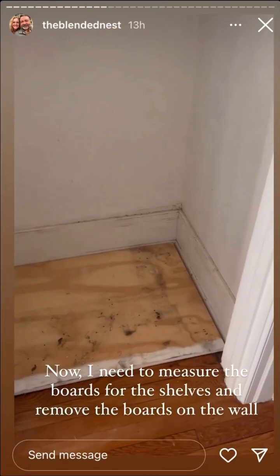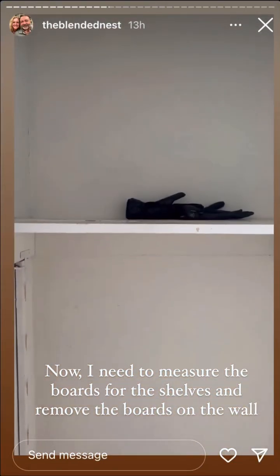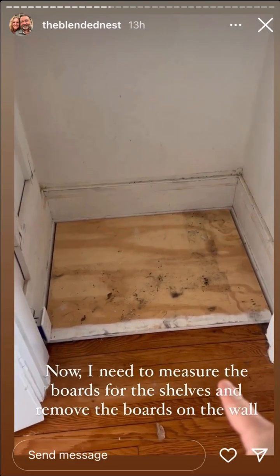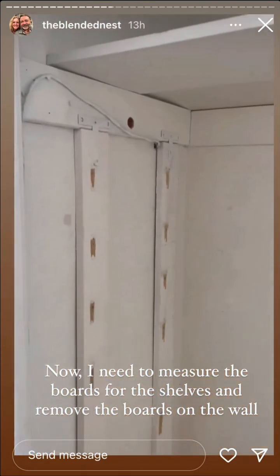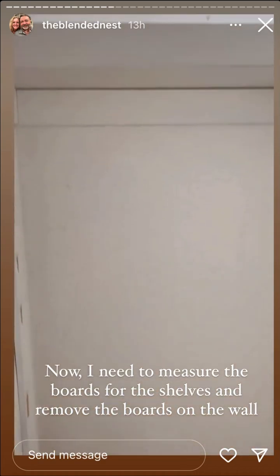All right, it is cleaned out. I need to crawl up and get those pieces. I was worried to know what was underneath this board, but it's just this flooring. So that is awesome. So I have to remove these and let's make this closet look a lot better.